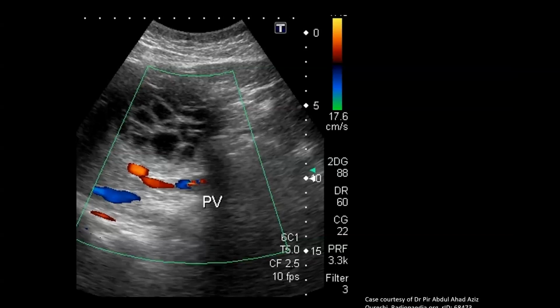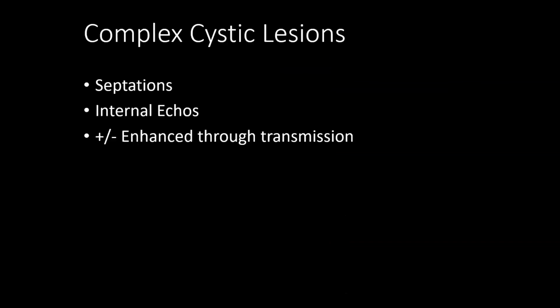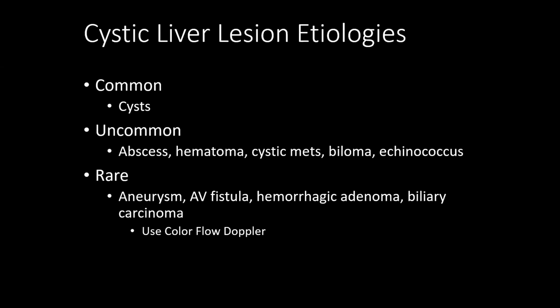You can also have these complex, polycystic areas, and these are most often associated with Echinococcus, and they are hydatid cysts. That would be someone who's traveled, comes back and has some right upper quadrant pain and perhaps some jaundice. The complex cystic lesions have septations, internal echoes, and maybe they have enhanced through transmission, maybe they don't. Some common things that cause these lesions are, of course, cysts, and uncommon are going to be more of the bad things like the abscesses.